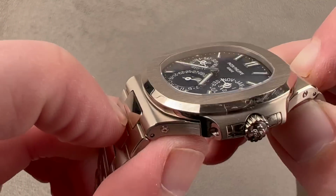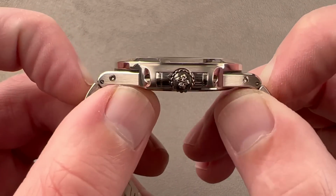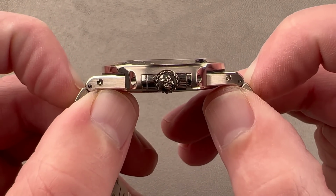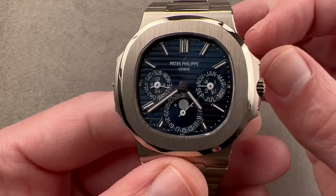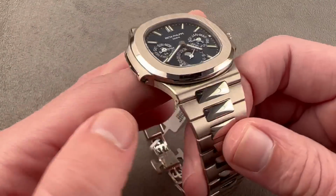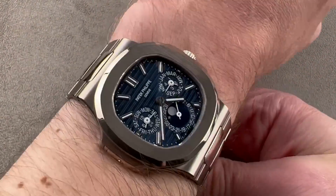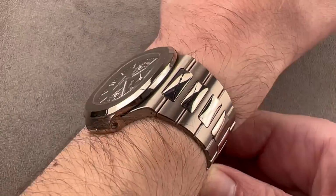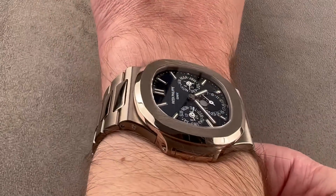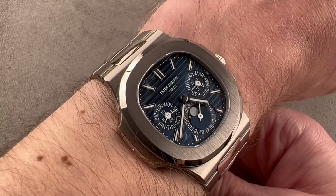And if you measure these little polished end links, the outermost outcropping, the rigid outcropping, creates a distance of 48.5 millimeters across the wrist. Very similar to the 49 millimeter size of the Vacheron case, but in my opinion, the Patek wears just a little bit better on a small wrist. I think you could wear this watch on a wrist of 13.5 centimeters circumference. It just seems to fit better on my 16 centimeter circumference wrist than the Vacheron did.